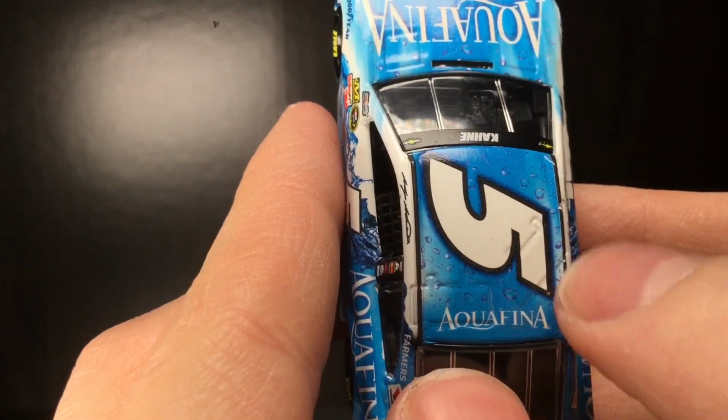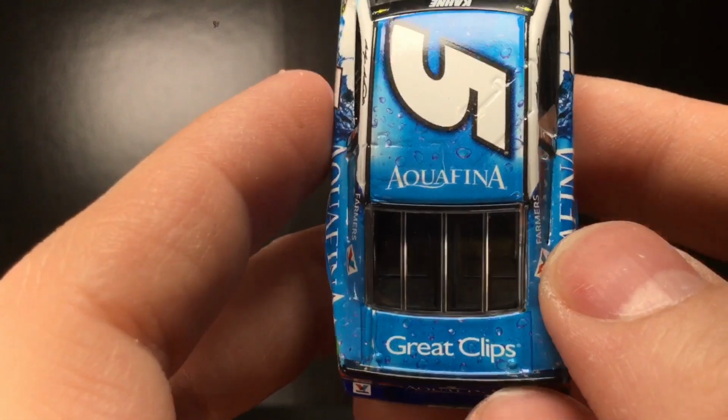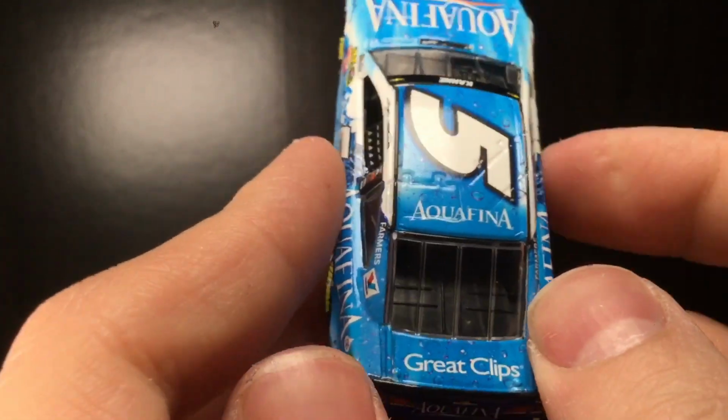Of course, you got the roof rails that kind of blend in very nicely. You got Aquafina right there on the deck lid, and got great clips right there. Oh, that's the deck lid. That's the roof, you idiot.